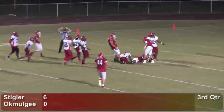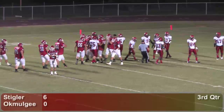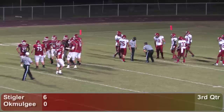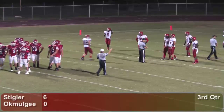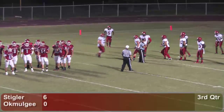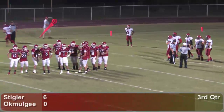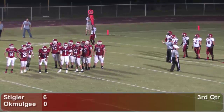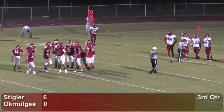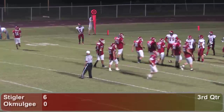There's Sandlin this time through a big hole all the way down to the 15-yard line, 10-yard line. And on about the 12-yard line, first and 10. Good run by senior quarterback Seth Sandlin all the way down close to the 10-yard line, on about the 12. So it'll be first and 10 from the 12. Wilson on the stop for the Bulldogs.